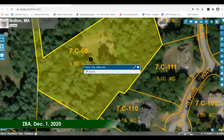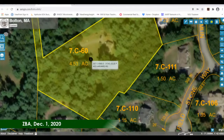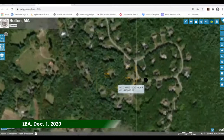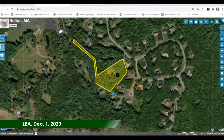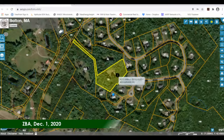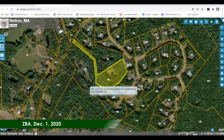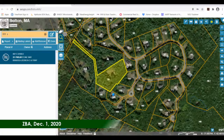Right. So this plot that's 7C60, we believe that's your lot. Is that correct, Erica? I believe so. Is your last name spelled D-O-I-G? No, DEMERS. So what's the address number? 331 Harvard Road. I would abut on my eastern lot line. If I look out my back and look due east, I can see the common driveway that runs behind their property.